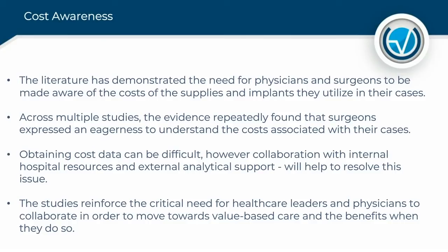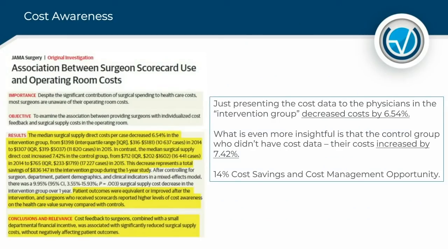It was interesting, there was a study in JAMA. It was a recent study, and for those of you who are interested, I could send you the full study. Just presenting the cost data to the physicians in the intervention group decreased cost by 6.54%. Nothing else was done. It was just a feedback system, and it was just presented.